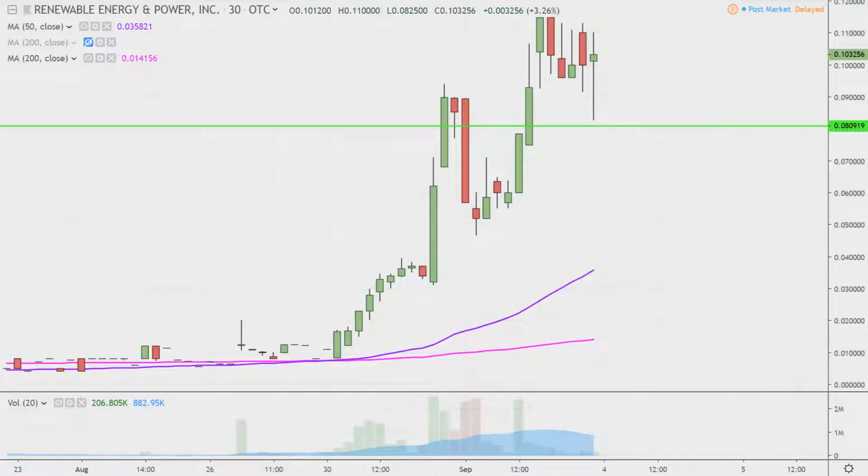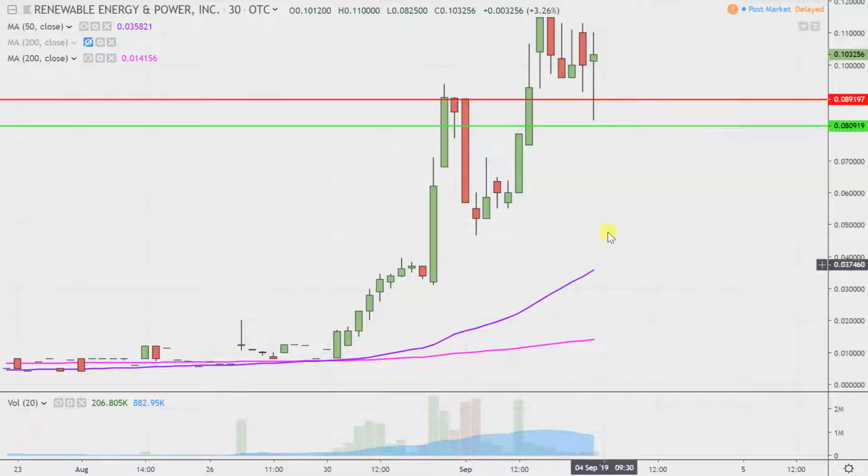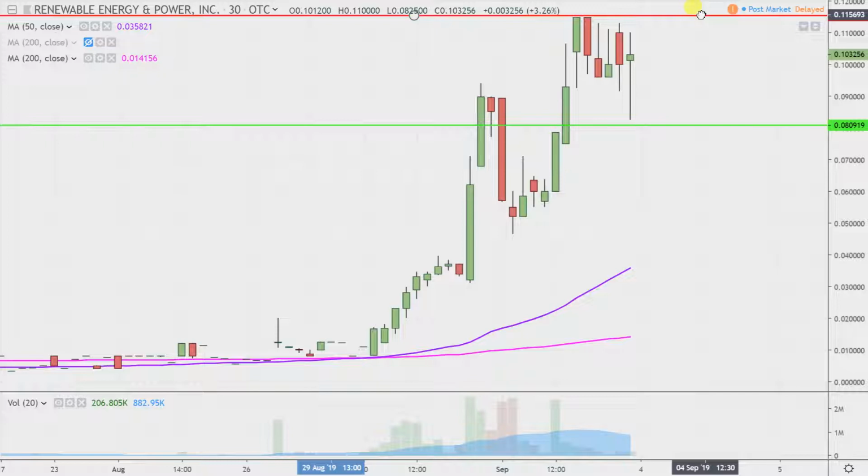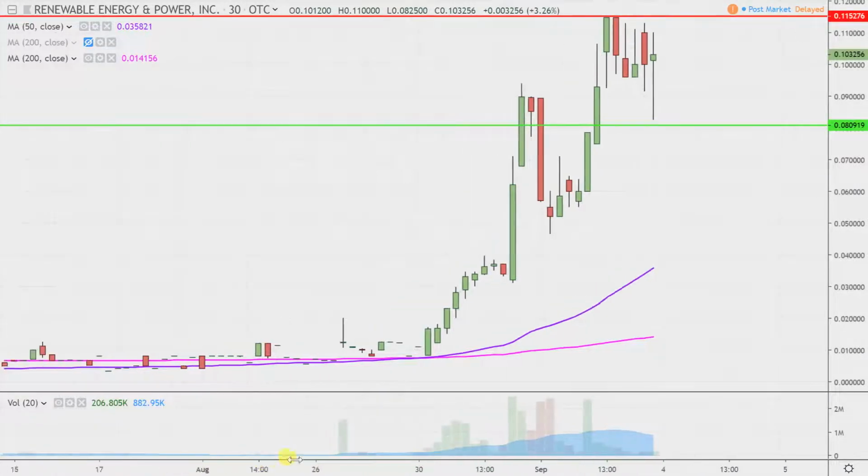What about levels of resistance going forward? Initial level, nothing fancy or complicated behind it other than the fact of where the party finally stopped today, and that was right up there at 11.5 cents. So 11.5 cents, first key battleground.